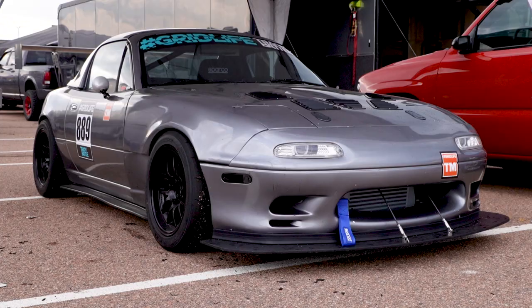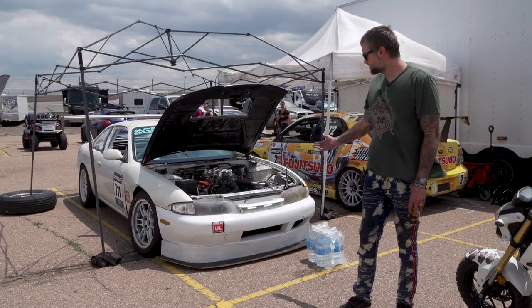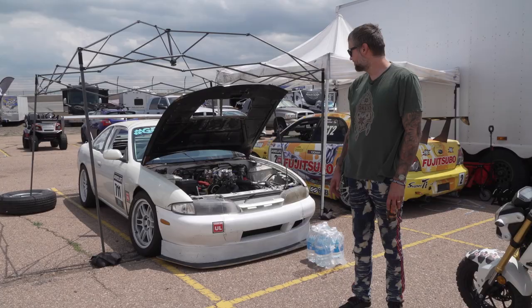I got the car originally to replace one that I had that crashed, and then just slowly over time turned into what it is. It's a 1996 Nissan 240SX. I'm running a Toyota 1UZ motor with individual throttle bodies, unlimited class because of the motor mostly.